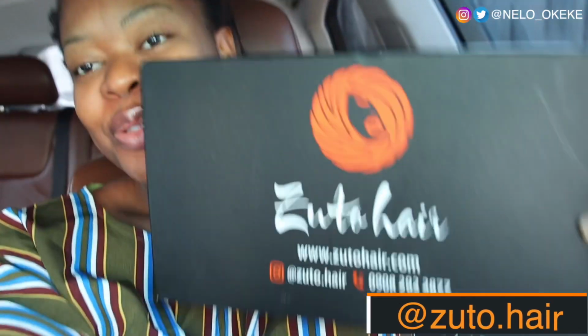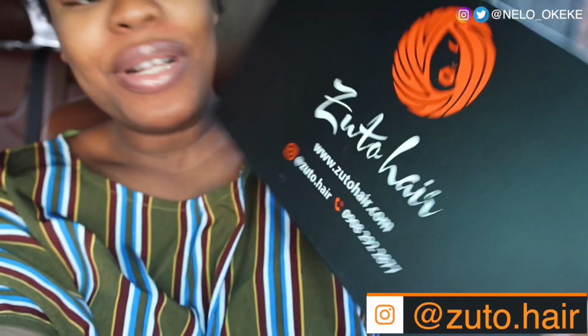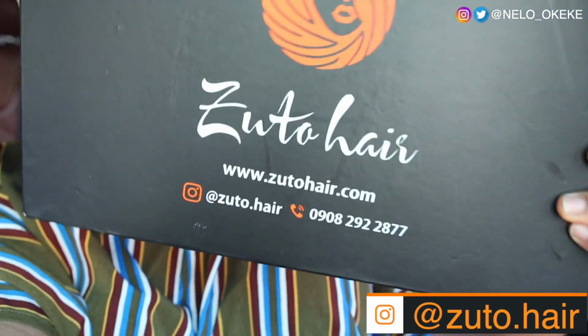And let me show you guys the hair that I'm going to be fixing today. First thing, it's from a company called ZUTO Hair. I don't know, you guys might have come across them on Instagram or not, but this is the hair I'm going to be using for today. So this is a crochet braid. Okay, I've not done this in like 5 years. I think I've only done this once in my life. I've not done it in 5 whole years and I'm so excited.